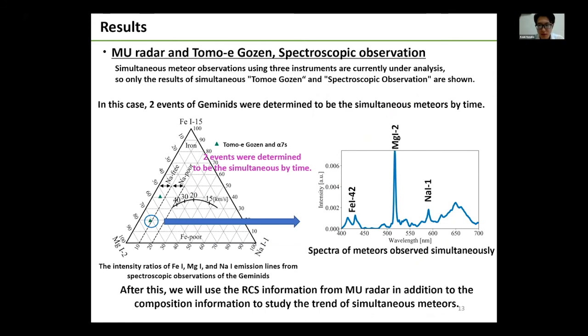Next, I'll talk about the MU radar, Tomo-e Gozen and spectroscopy results. Simultaneous meteor observation using 3 instruments is currently under analysis, so only the result of simultaneous Tomo-e Gozen and spectroscopy observation is shown. Simultaneous observations of Tomo-e Gozen and spectroscopic observations show that the two events are simultaneous in time.